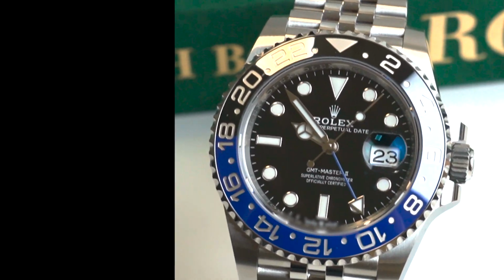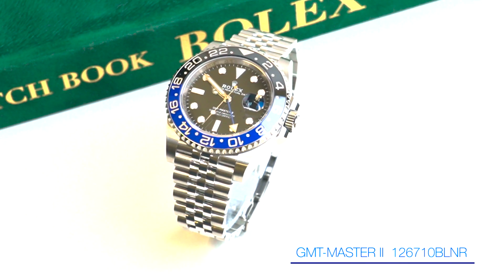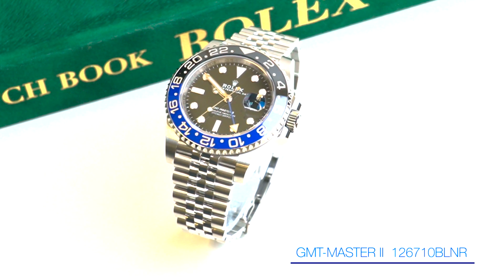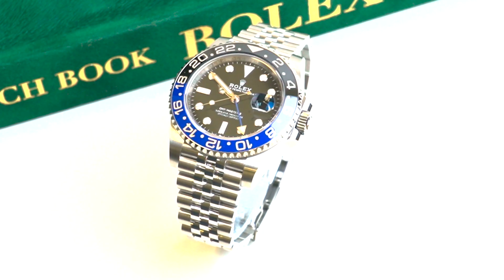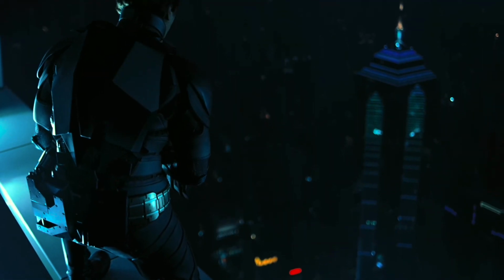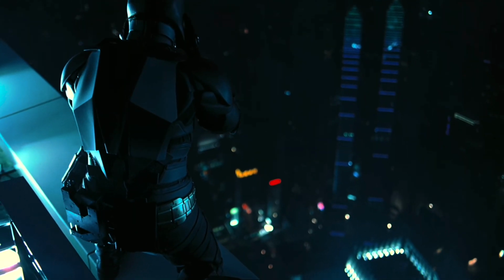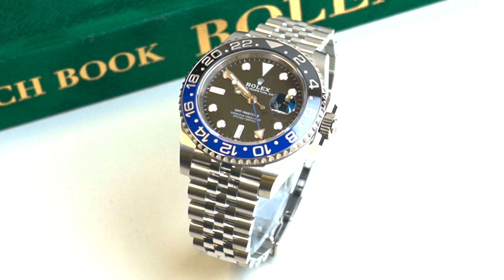Today we are looking at one of the more popular steel Rolex models, the Rolex GMT-Master II reference 126710 BLNR. This watch features a black and blue ceramic bezel, popularly given the nickname by the Rolex community as the Batman, but with the Jubilee bracelet, it is called the Batgirl due to a slimmer look of the watch. There is a split opinion of whether the nickname Batgirl actually suits the watch, but nevertheless the blue and black is definitely fitting to Gotham City's most famous vigilante.